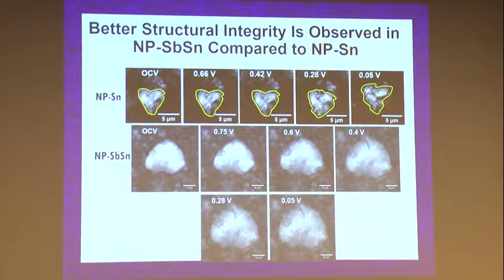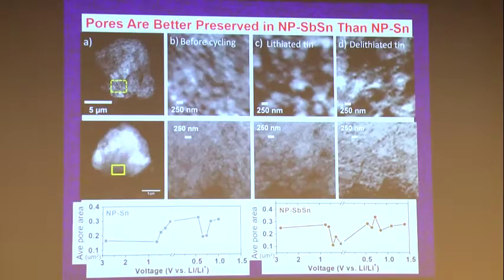Okay, so there is something you notice, however, when you run the antimony tin, which is, I didn't point this out, but in the tin, I put this circle around it. As these pores are breaking, the whole grain is actually sort of wiggling around because that pore breaking is straining the whole grain. If you look at the antimony tin, it's really stable across the range of potentials. And now if you go look at the pore system, here was that tin again with the pores that break. The antimony tin, the pores are literally shrinking. So you are expanding into the pore system.